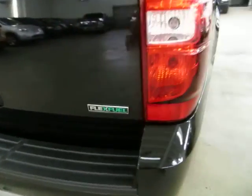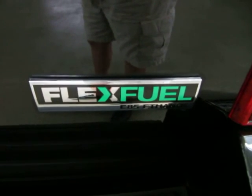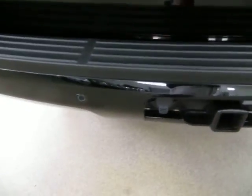All right. Flex fuel capable. It's meaning you put that E85 flex fuel that costs about 30 cents less per dollar. But it doesn't mean you have to. You can put regular unleaded or premium unleaded. A class 3 heavy duty towing package with the electrical connection there ready to go for all your towing needs.